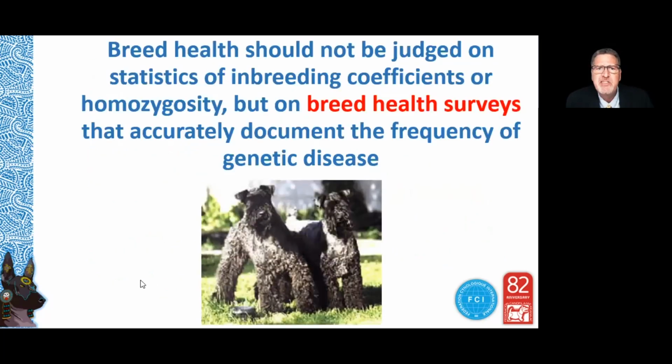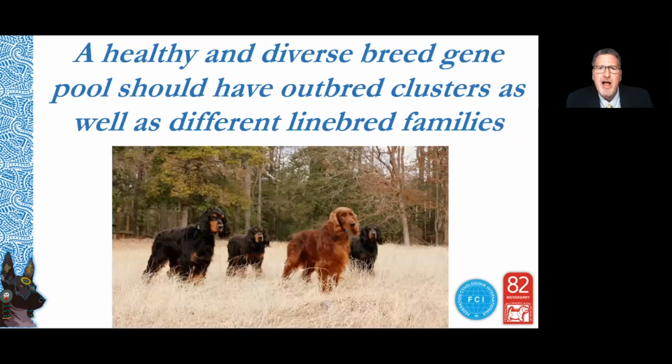Breed health should not be judged on statistics of inbreeding coefficients or homozygosity, but on breed health surveys that accurately document the frequency of genetic disease. What is going on in our breeds has nothing to do with a number. It has to do with disease and what diseases we are seeing. A healthy and diverse breed gene pool should have outbred clusters as well as different line-bred families. We need lots of different lines and lots of different combinations in order for selection and breed quality to work.